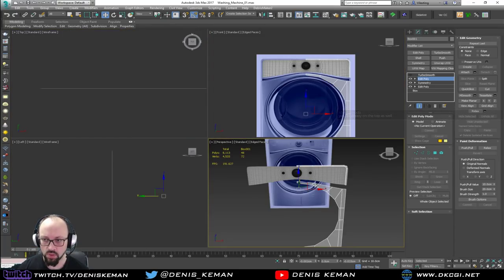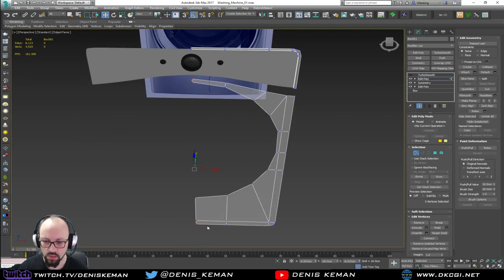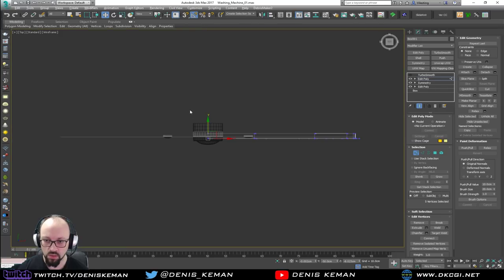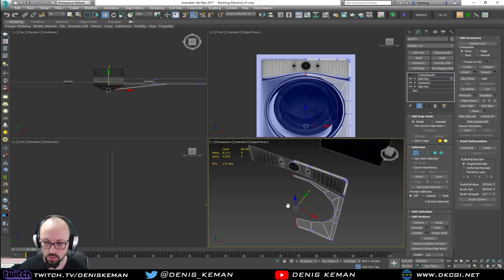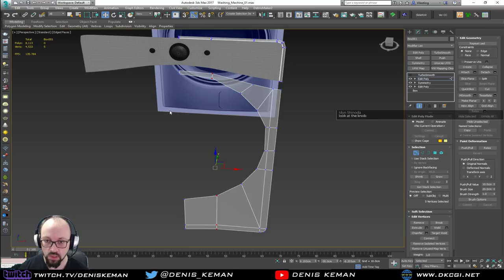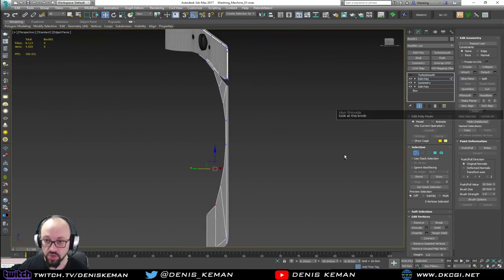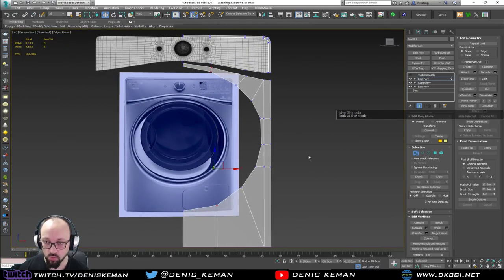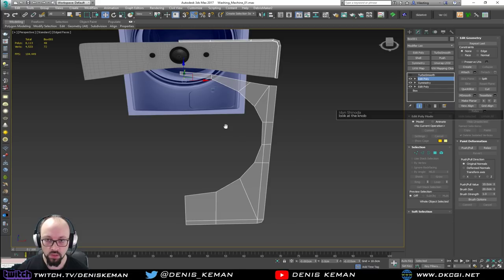But yeah, you know what? We can just do the slopey thing, no problem. Just select these guys, push them out a bit, maybe up to here. Select these guys, push them out like this. Or better yet, I can push those out once I'm finished with the whole thing. And for now, I can just leave it as planar so it's easier to work.